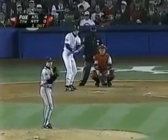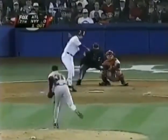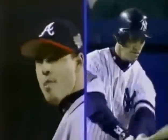1 on, 1 out, 4-0 Atlanta. Paul O'Neill trying to help the Yankees get something started. Strike 1 over the outside corner. 7 straight strikes from Maddux in this inning. 3 in a row to Tino Martinez. Fielder gets the hit. And now strike 1 on O'Neill.